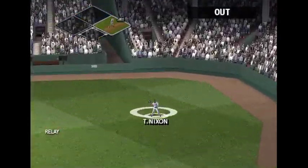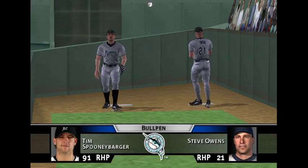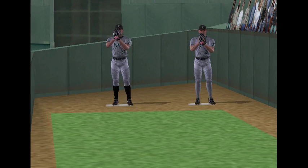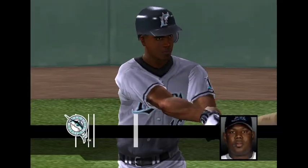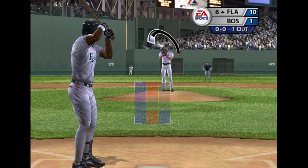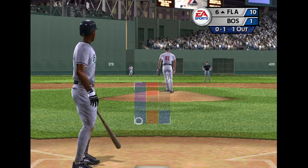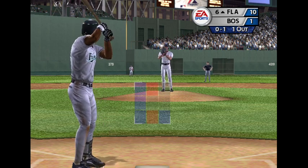There's a line drive. He makes the play. The Marlins have activated the bullpen. Now the plate. Up next, Antonio Perez. He delivers. One down. He swiped three bases.